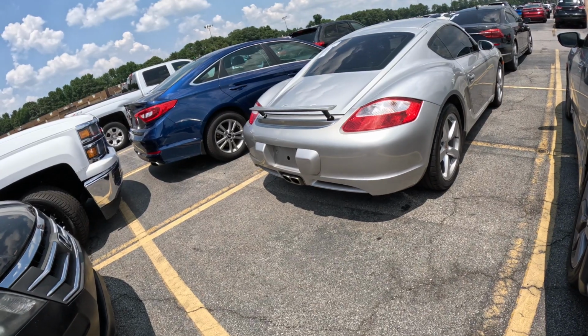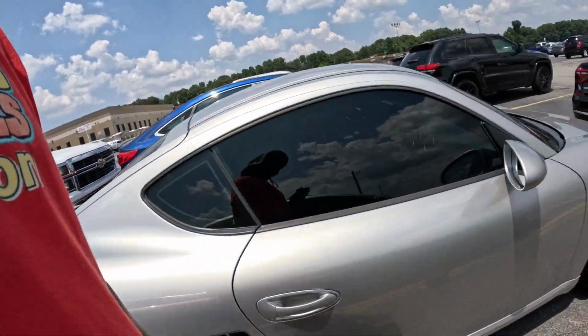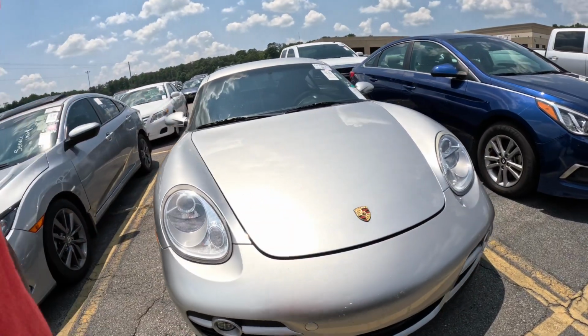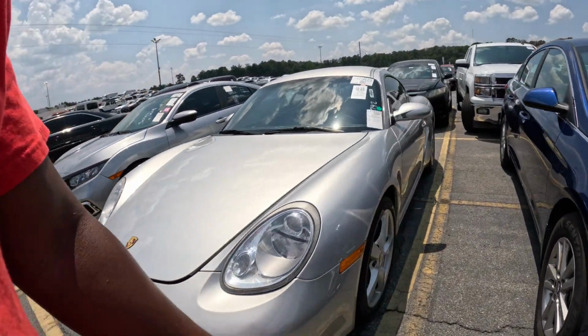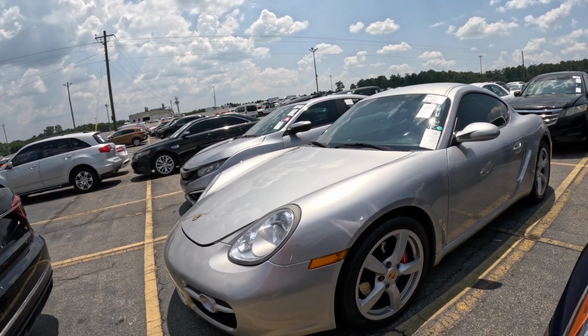Hey, here go another Porsche, y'all. This is a Cayman though, S. Cayman S. Art top. I think these are a little cheaper than the other cars. Look a little smaller too.